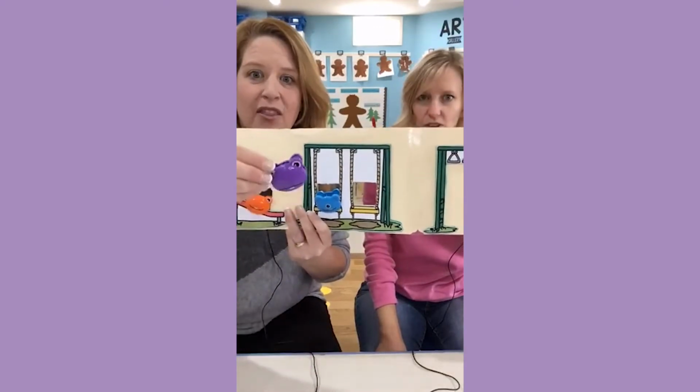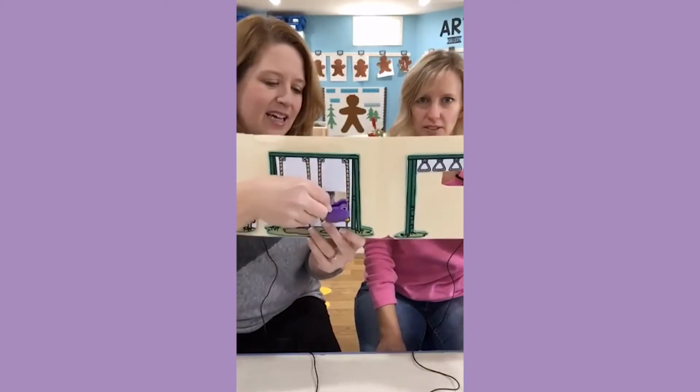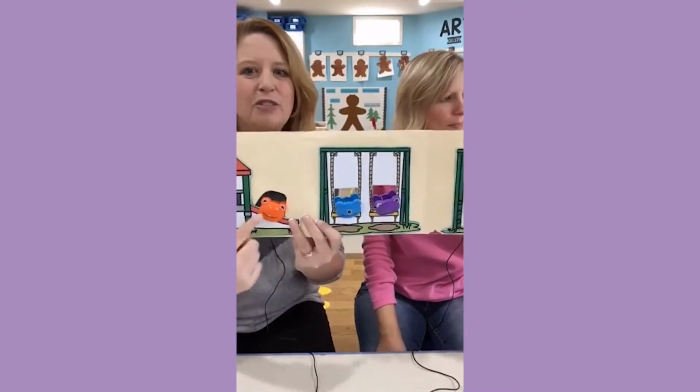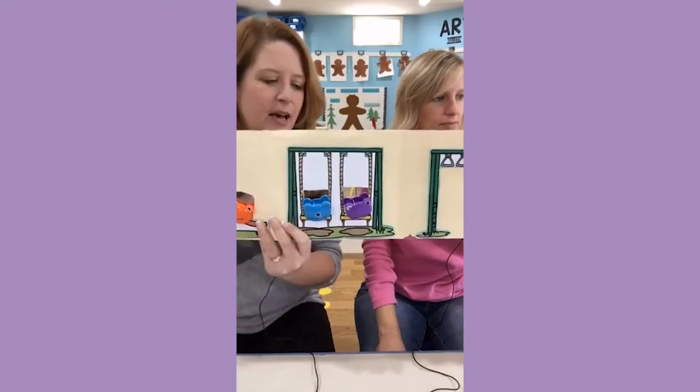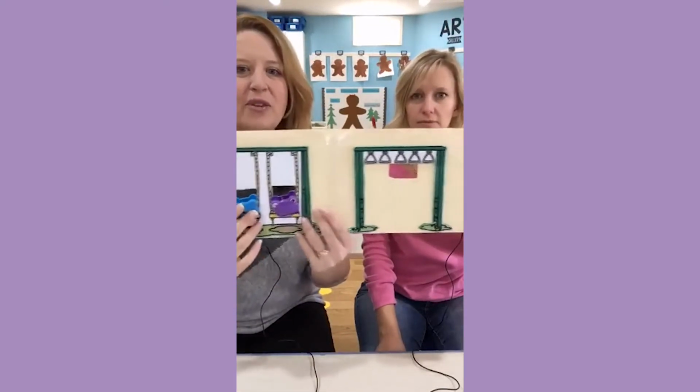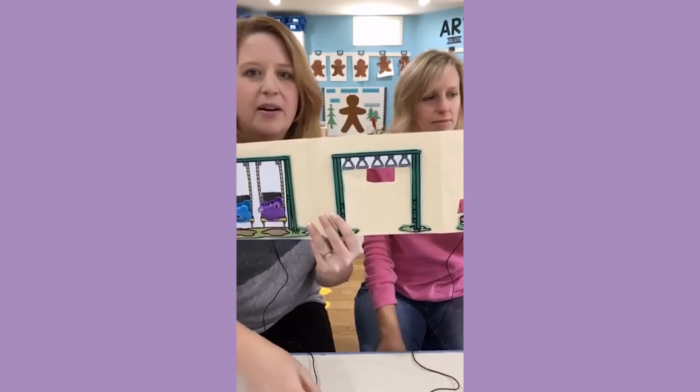They called for the purple one to come and play. And then the kids all yell, come and play. So we had 2 and they invited a friend. How many monsters are there? 3, you guys are so smart, 3 silly monsters at the park today.